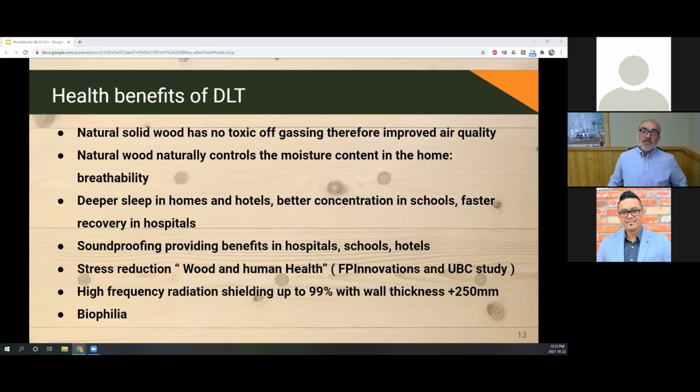Let me start with the health benefits of DLT compared with other mass timber products and timber building systems. I'm sure you know already that many studies have been made about biophilic design, and it has been found to support cognitive functions, physical health, and psychological well-being. No wonder we should all be surrounded by natural solid wood. Here are a few facts that may be new for you. Because of off-gassing from glues or contamination from chemicals, 100% wood DLT offers a significantly healthier indoor environment, particularly for those with allergies and hypersensitivity.